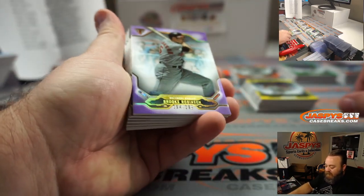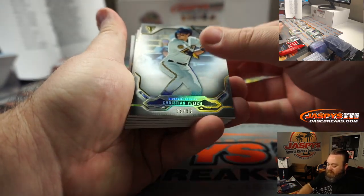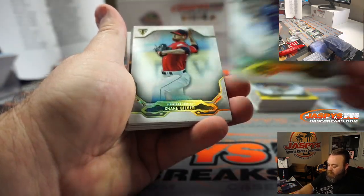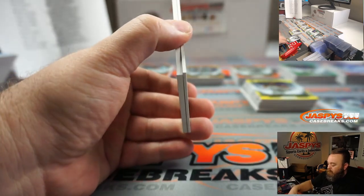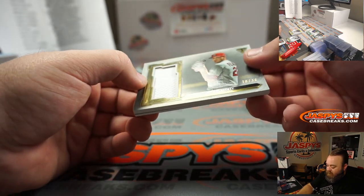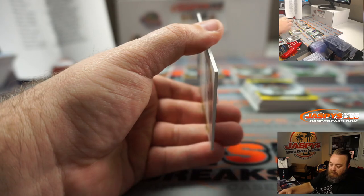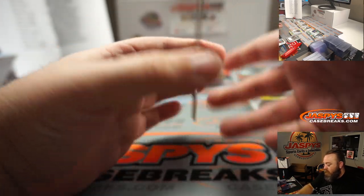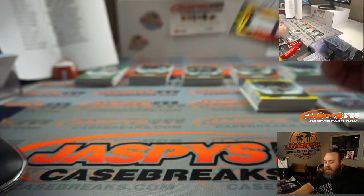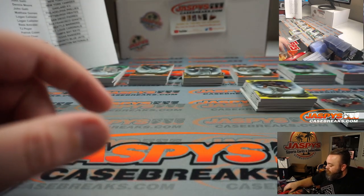Brooks Robinson to $299, going to the Orioles. Ryan Kaysen, last spot mojo. Christian Yelich to $50 for the Brewers. Gary Goldberg. The relic. Jack Flaherty to $36 for the Cards. And Patrick Colon. And triple relic rookie auto 42/99, Mike King, for the Yankees, and Dennis Moore.